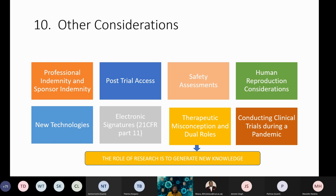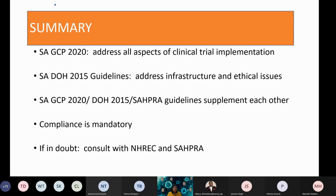So lastly, moving on to the section on conducting clinical trials during a pandemic. COVID-19 has impacted the way in which clinical trials are implemented, with modifications to operations becoming necessary. SAPRA and regulatory authorities need to be advised of measures taken to ensure participant safety and staff safety as well. At the same time, there must be GCP compliance and trial integrity. Changes to accrual targets and procedures must be reported to SAPRA and the Research Ethics Committee. So, this is my final slide.